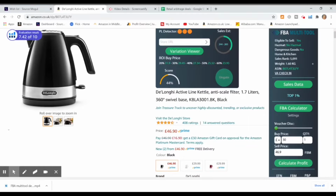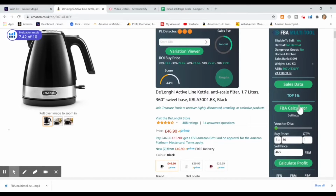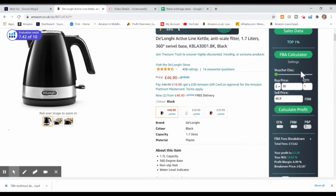And then it tells you the sales rank. And the interesting thing is the sales data it shows you. It tells you the stock level of other sellers. So there's one FBA and one FBM seller, and that's their stock level. Also, you can use this to calculate FBA fees. This is quite accurate.